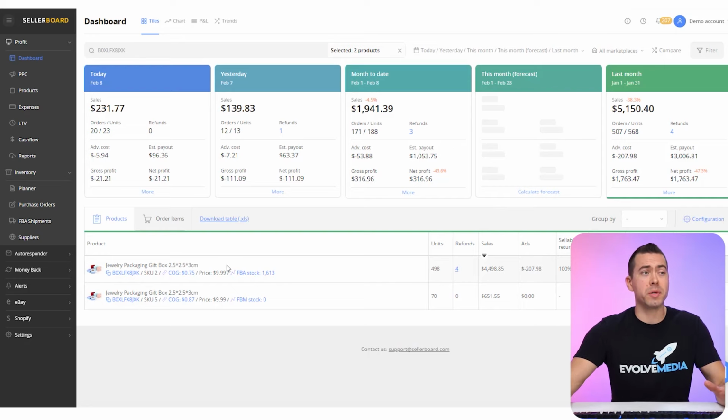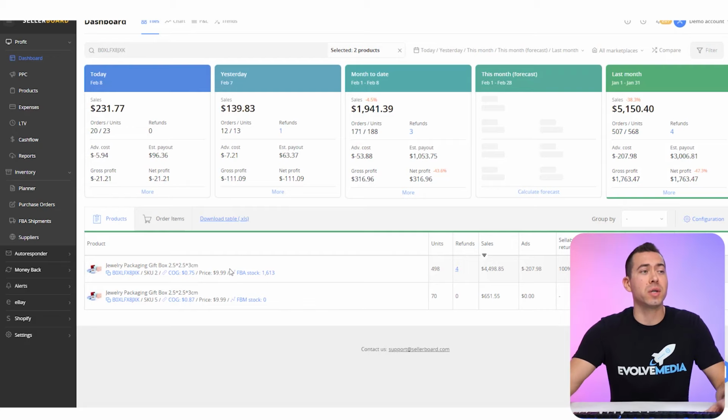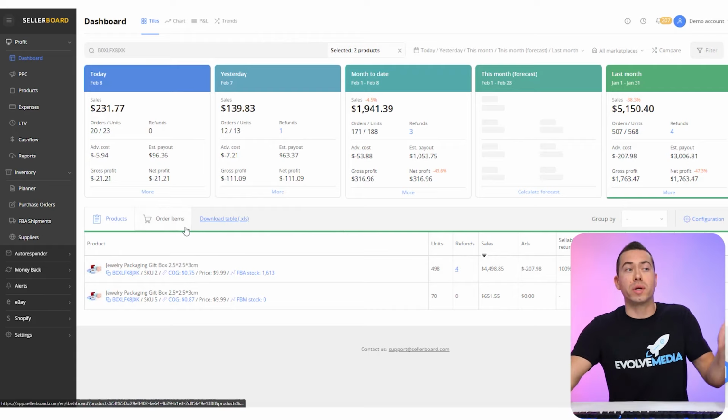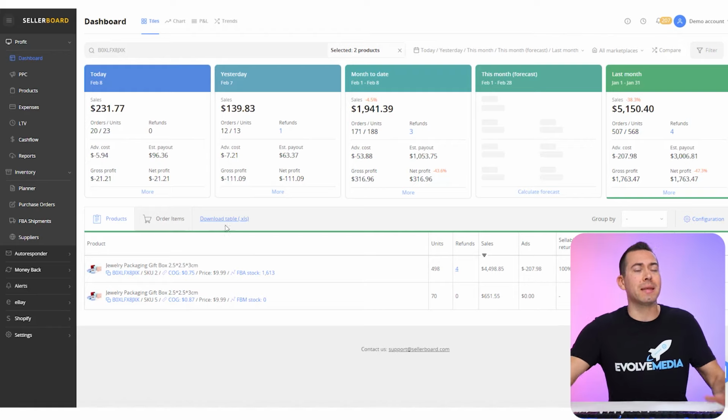Now, some really cool numbers that I like down here is that it shows you the COGS, your actual cost of goods and how much your cost is on this individual product, and you can see your actual profit by entering in your COGS. And a really cool thing is that you can actually input your cost of goods on a time period level. So if your cost of goods is changing, let's say the first quarter of the year it was 75 cents per unit, and then the second quarter of the year it increases to $1.25 per unit, you can change that and input that. And let me show you how to do that.